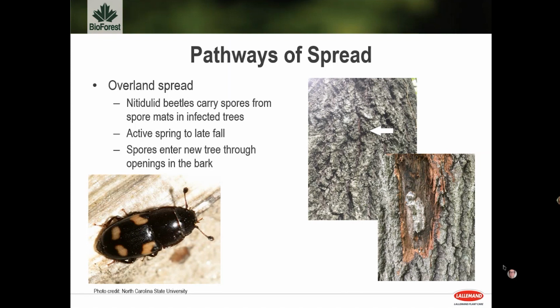Overland spread, as I mentioned, is accomplished by nitidulid beetles, which we see in the bottom left photo. There are hundreds of these species of nitidulid beetles. They're native to Canada and very common. About 21 of them are known to visit oaks in Ontario, and they're very small, typically only about 2 to 5 millimeters long. They actually overwinter as adults, so as soon as spring temperatures are mild enough, they're out there actively flying and searching for food sources. In Ontario, that active period is approximately March to November, although it can be affected by annual fluctuations in weather each year.